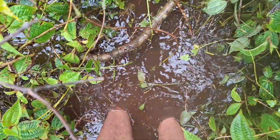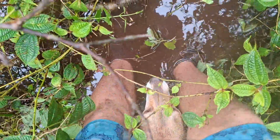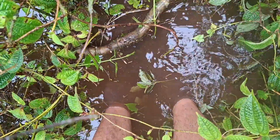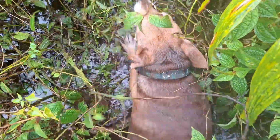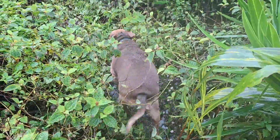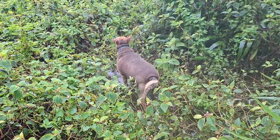I can confirm that they're not waterproof. Abby having a close look. Yeah, give them a bit of a clean off. Roll on the old trench foot. Innit, Abby? Oh, sorry, you want to go through? Sorry for holding you up. It's like a warthog coming out of the lake. Hey, Abby.